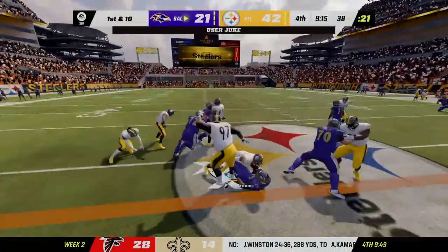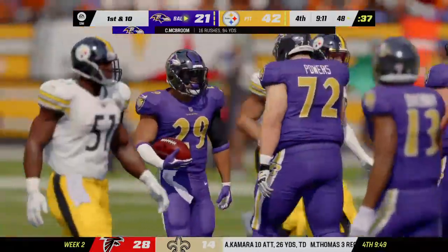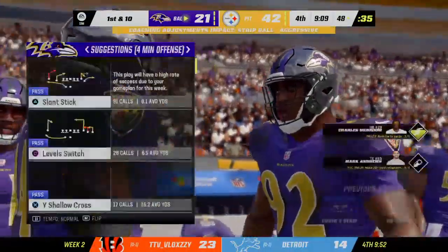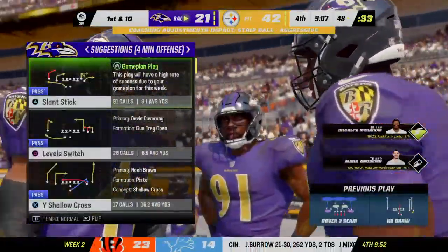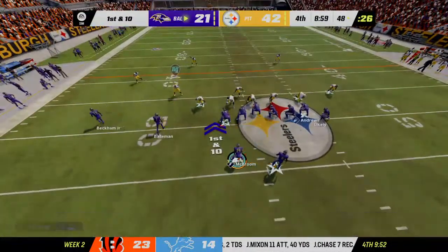Oh, look at the juke. And he'll be taken down, but not before he works it past the 50. They get 14 on that one. That's good for a Baltimore first down. Despite the score, despite the deficit, no quitting this guy. He's running angry, running through arm tackles. He wants to change what that scoreboard is saying.